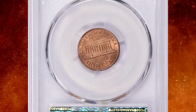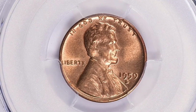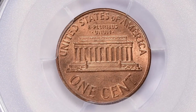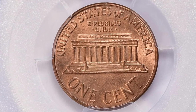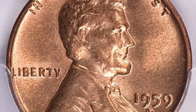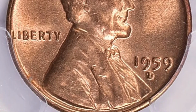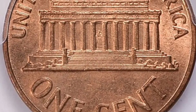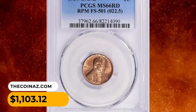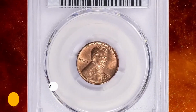The triple punch mint mark variety of the 1959 D Lincoln cent refers to the instance where the mint mark was punched into the coin dies 3 times, slightly misaligned with each punch. This resulted in a mint mark that appeared to have overlapping or tripled elements. This MS66 graded error penny ended up selling for $1,103.12 with buyer's fee.